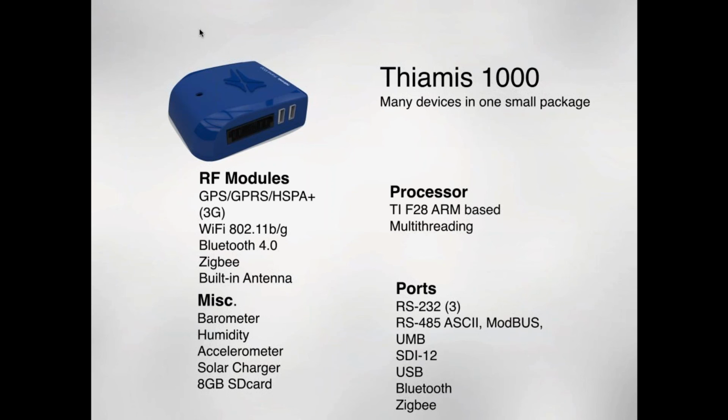All right, but just to touch on a few of the features inside this Thiamis 1000. It communicates to the cloud via 3G. It also has GPRS as well. But it also has the ability to connect to a Wi-Fi network, which does come in handy in remote applications, because that way you can connect to a satellite and be able to send data to the cloud as well. It's Bluetooth enabled, Zigbee, which is a mesh solution, and we'll go into that a little bit. And all the antennas are built in.